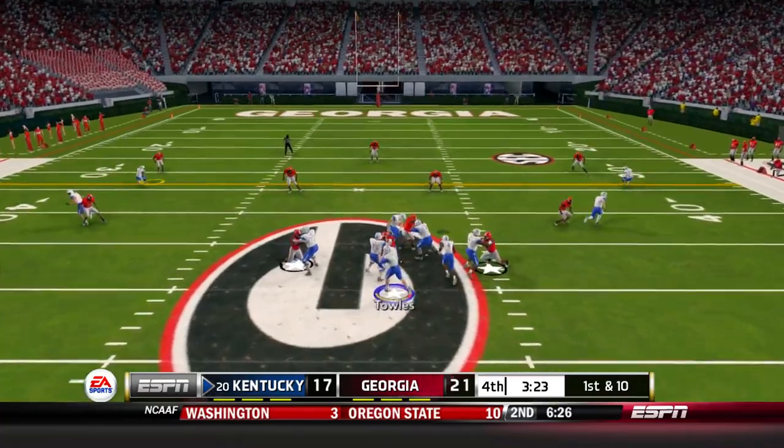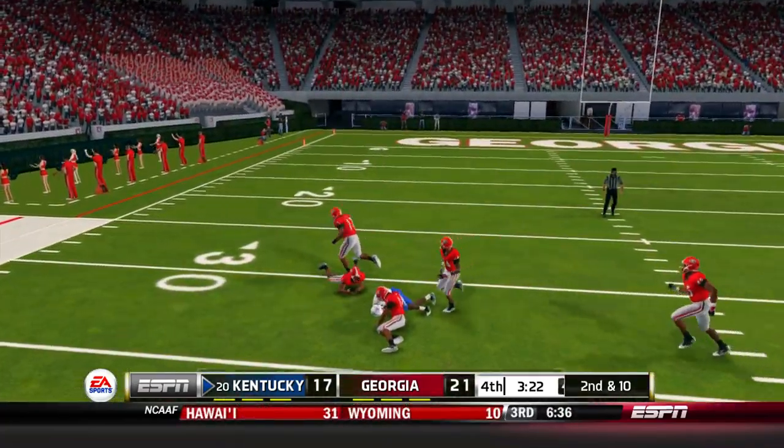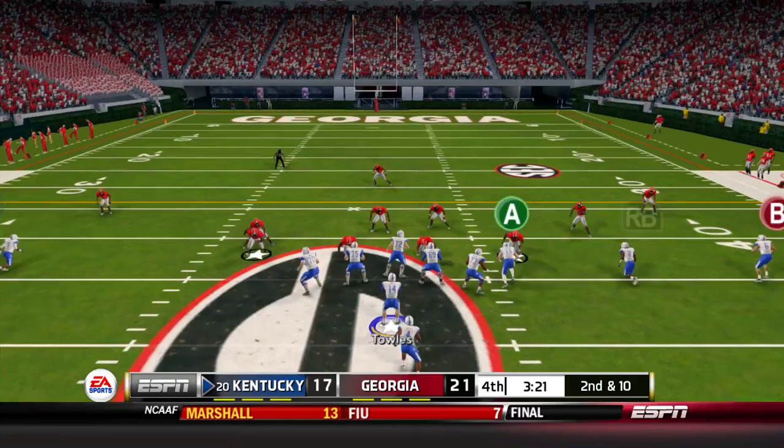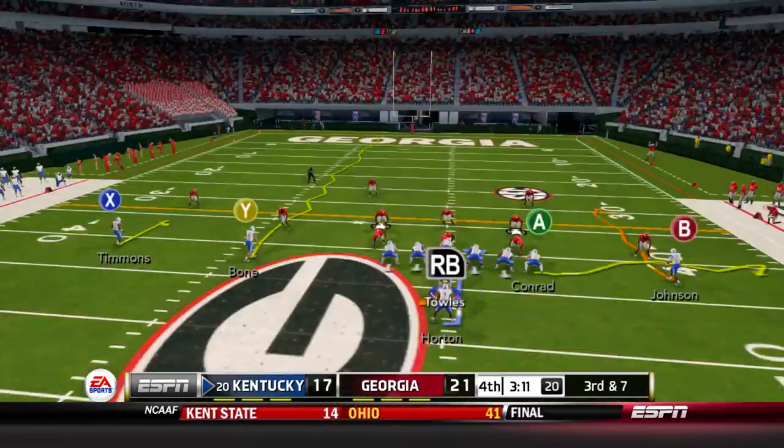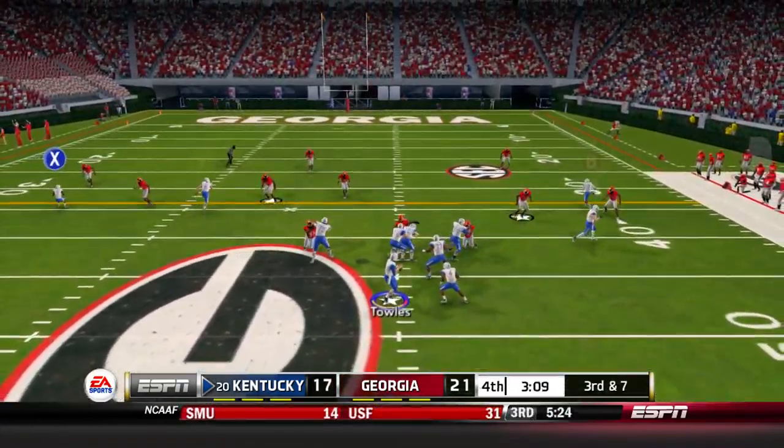The very next play, it is 1st and 10. Toles drops back. He's going to almost complete this pass to Ryan Timmons, but he cannot hold on to the football. 2nd and 10 now. We're going to find Dorian Baker, who makes a 3-yard reception, but now it is 3rd and 7.